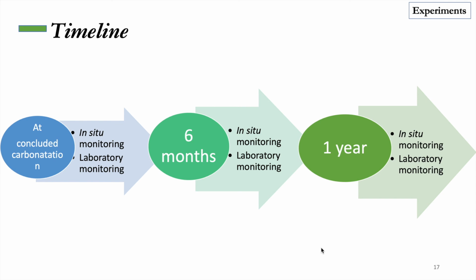After all this time, we will collect the data and analyze it to see which sample, between the inorganic nanoparticle-based mortars and the organic mortars based on waste materials, had the best action. And here we conclude our presentation.